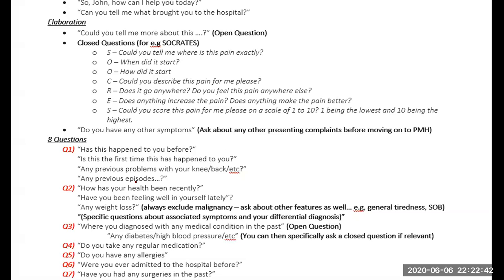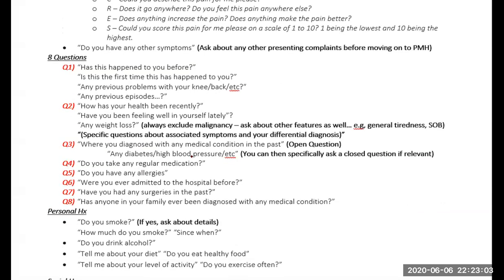You're just asking non-relevant questions because he's not complaining of a cardiovascular issue. He's complaining of some blood in his urine. So we need to exclude the important stuff and just not pay attention to the irrelevant stuff. And then regular medications.